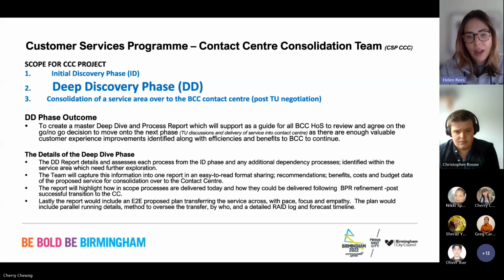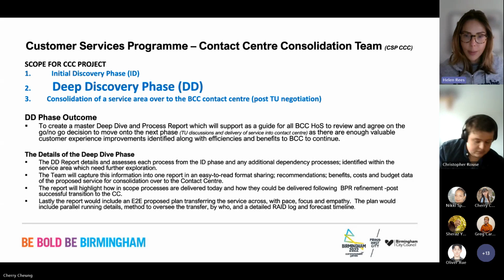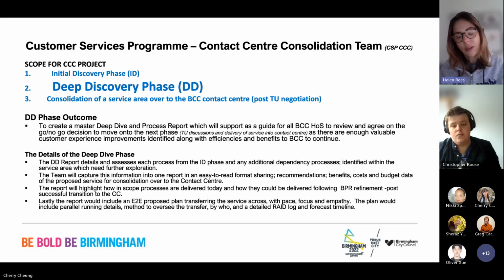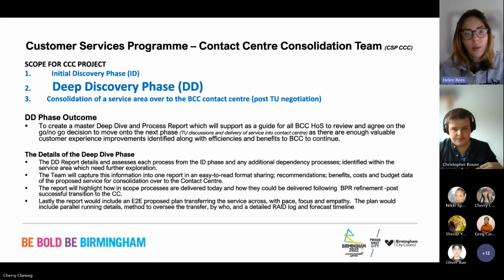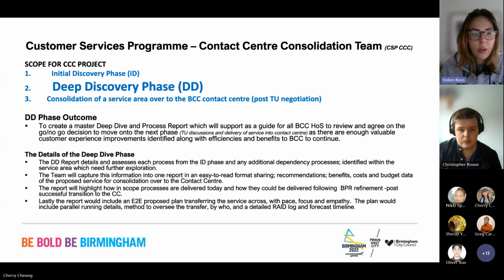So if you were at the last show and tell, you would have known what ID phase was. This was the initial discovery phase where we were trying to work with agility. So instead of spending 6 months in one service area and not lifting our heads up, we go out to as many of the 6 as we can, and we run initial discovery phases. So for 6 to 8 weeks, we get high level.